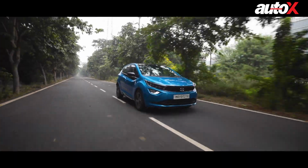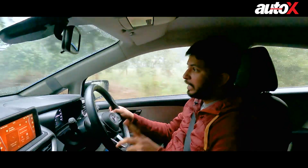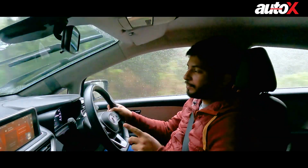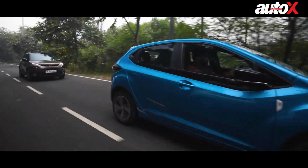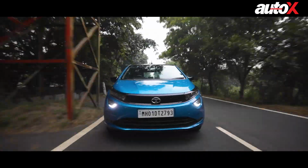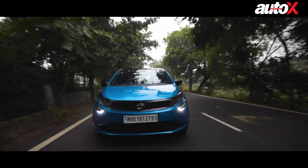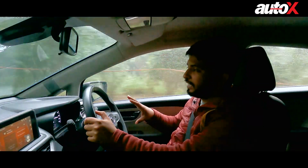The other thing is, of course, at high speeds, the stability is phenomenal. So this is one area where it trumps the Punch, because the Punch after 120 kilometers per hour doesn't feel as stable as the Altroz, whereas the Altroz hugs the road when you're doing high triple-digit speeds. If you drive on the highways regularly, I think this is going to be better in that respect.